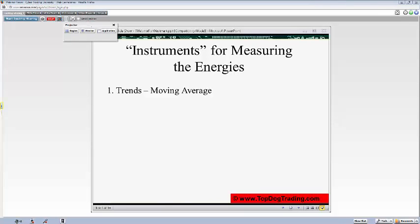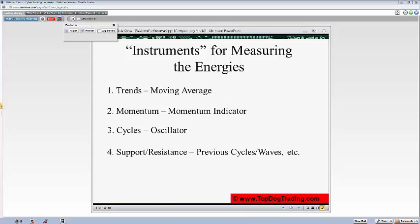So for trends, I use a 50-period simple moving average. That and the 200 simple moving average, which I also use, by the way, are probably the two most commonly used moving averages. Again, they're self-fulfilling prophecies. People use them, people watch them, and for that reason, I watch them too. So the 50-period simple moving average is the one I use for trend. Momentum, obviously, I've got a momentum indicator I use. Cycles, I use an oscillator. Support resistance, I already told you, previous cycle highs and lows, wave highs and lows for trader pivots. Fibonacci levels, things like that.